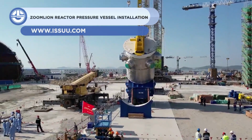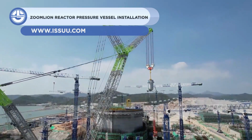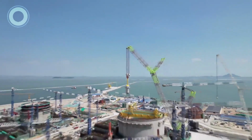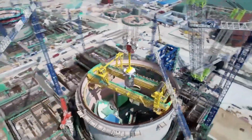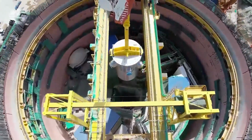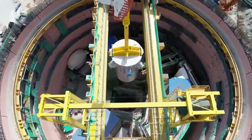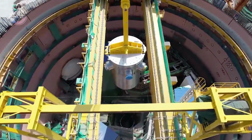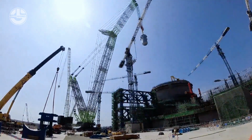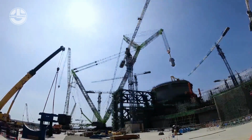The hoist of the world's largest and heaviest reactor pressure vessel will leave you in awe. China lifted and installed it successfully for the Shandong Shidao Bay nuclear power plant. The reactor vessel was 610 tons in weight and as tall as 82 feet. The ZCG 3200 NP crane was used for this task, and it completed the job in just 7 hours.